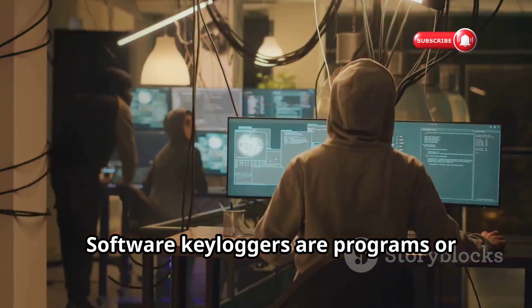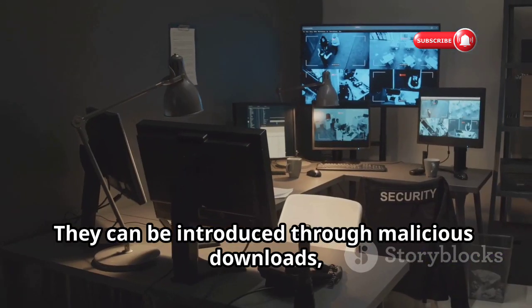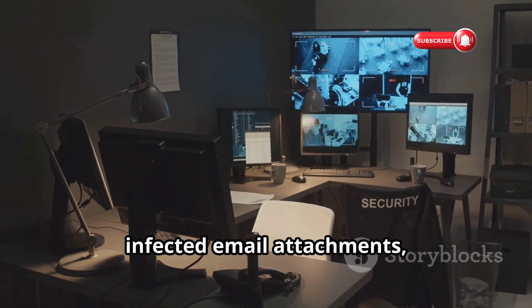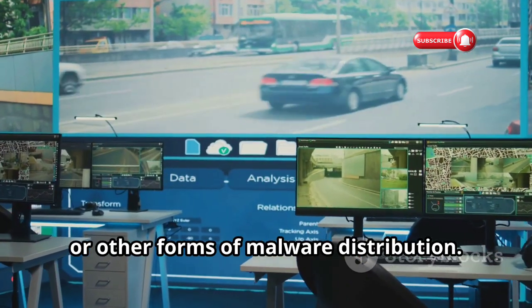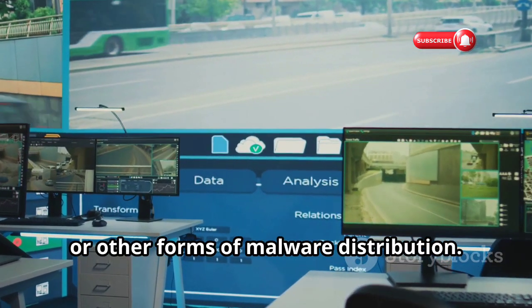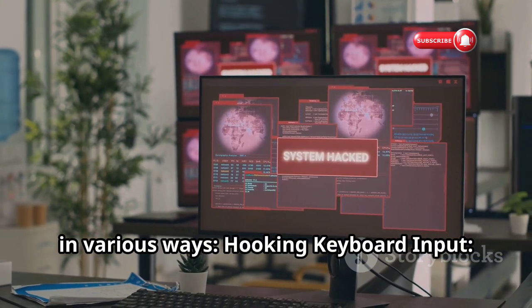Software keyloggers are programs or scripts that are installed on a computer system. They can be introduced through malicious downloads, infected email attachments, compromised websites, or other forms of malware distribution. Once installed, a software-based keylogger can function in various ways.